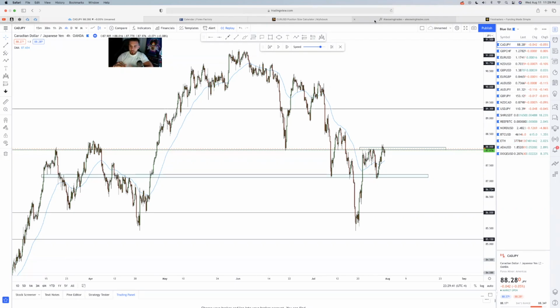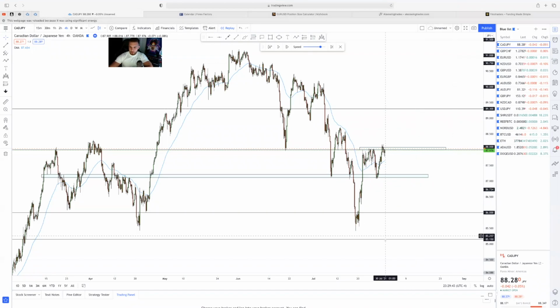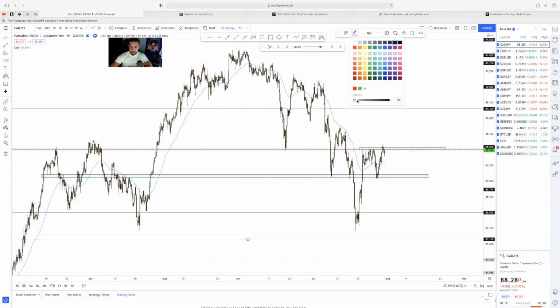Actually, now that I'm looking at the charts, this is a lot of lines on my chart. So we're actually going to take all of these off right now. I love having my charts as clean as possible. I like having max 2-3 lines at a time, and then that is still too much. I only have lines at the zones where I'm interested in current price.